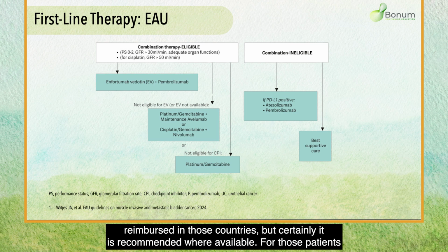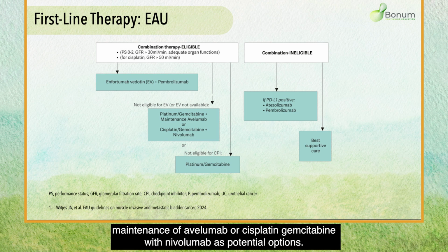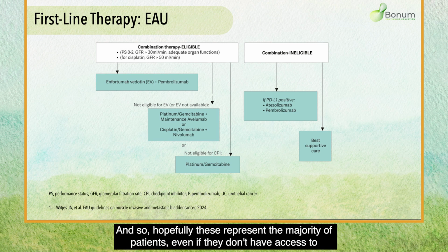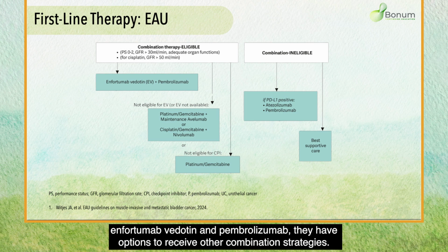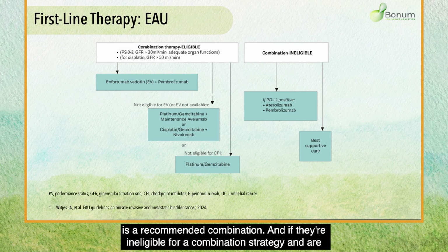For those patients where enfortumab vedotin is not available, they also have platinum with gemcitabine with maintenance avelumab or cisplatin gemcitabine with nivolumab as potential options. And so hopefully these represent the majority of patients. Even if they don't have access to enfortumab vedotin and pembrolizumab, they have options to receive other combination strategies. And then if patients are not eligible for a checkpoint inhibitor, platinum with gemcitabine is the recommended combination.